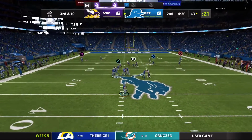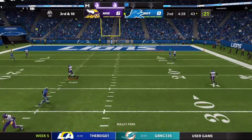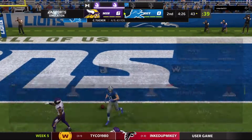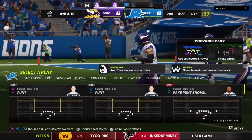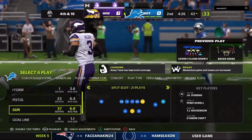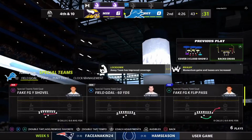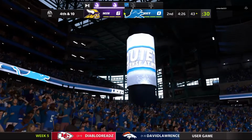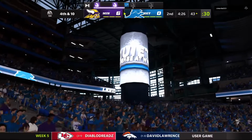To throw on 3rd down. Tucker, he'll rifle this one deep right side. And that will be incomplete. Well, they weren't scared to let it fly, but it falls to the ground and brings up 4th down. Absolutely no disguise on that one. They just went for it. Put him out there and said, go deep. Let's try and hit him. Unfortunately, to no avail.